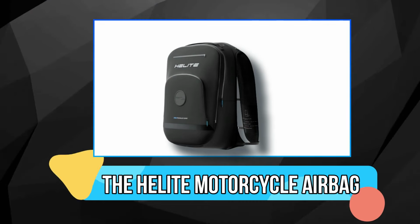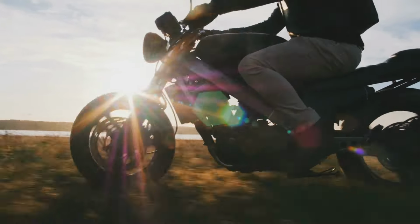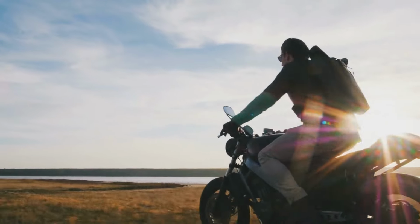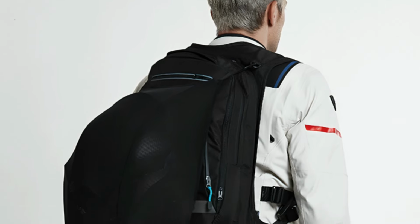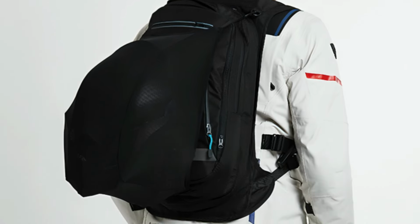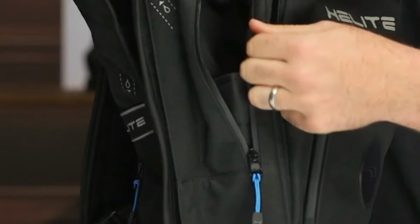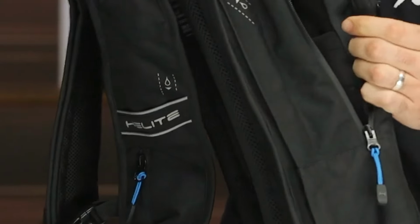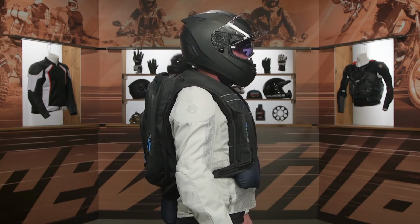The Helite Motorcycle Airbag. As motorcycles continue to be a popular choice for transportation and recreation, ensuring rider safety remains paramount. The Helite Motorcycle Airbag represents a significant advancement in safety technology, setting new benchmarks for protection on the road. Unlike traditional protective gear, this intelligent airbag system is designed to detect critical situations and deploy within milliseconds, creating a protective cocoon around the rider during collisions or high-impact events.